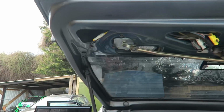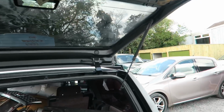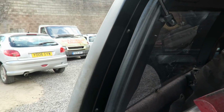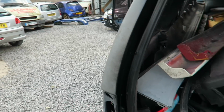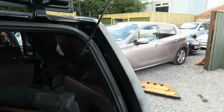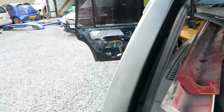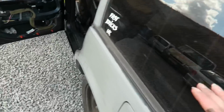So that's what the boot looks like now. So it matches everything else. All satin and looking good. I can't believe how well satin black just covers imperfections and just smooths everything and makes it look so fresh. So obviously when the purple's against that, it's gonna look unreal.